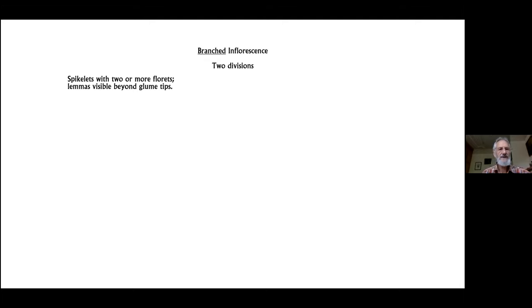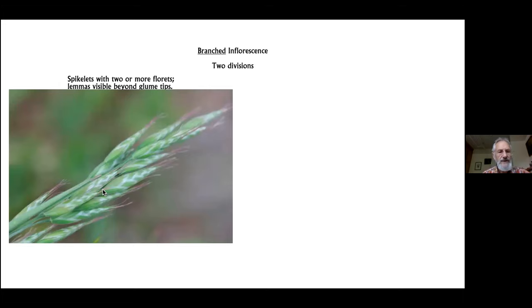So we've got a spikelet with two or more florets to start with, the lemmas visible beyond the glume tips. Here's a good example. Here are the glumes, and here are the lemmas of the individual florets in this picture. 1, 2, 3, 4, 5, 6, 7, at least, florets per spikelet, horns as well, quite rounded, and this is common soft brome.